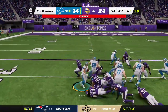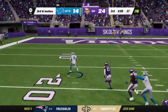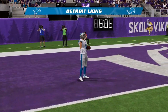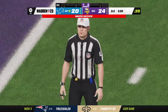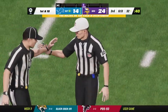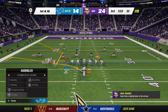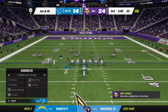And now a fumble. The ball's out. There he goes left side. And he'll get into the end zone. Touchdown, Detroit. And now before the ball changes hands, they're going to take a look at this just to make sure that they have it. So after review of that play, they will overturn. They'll say the knee was down, and that will not be ruled a fumble.